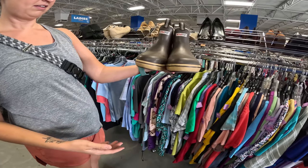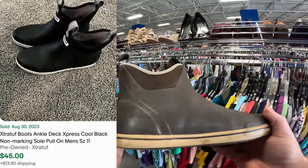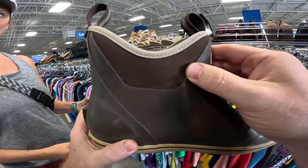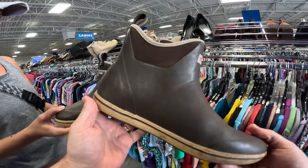Second store, Goodwill. Seen a lot of people come out empty-handed. We're going to go in there and see what they have to flip online for a profit. Right off the rip. A lot of people don't know that brand. Extra Tough. And we didn't even have the cameras on yet. These are like super expensive. I think in the store they're like $90? Yeah. Are these my size? Oh, 11. Oh, no. Nah, it's a little bit too big. But we'll clean them up. These are $90 to $100 in the store.